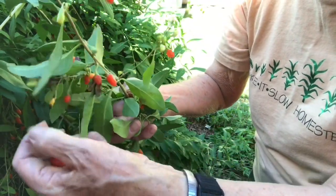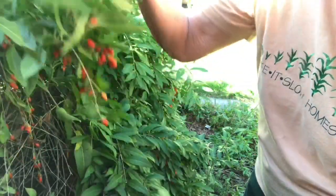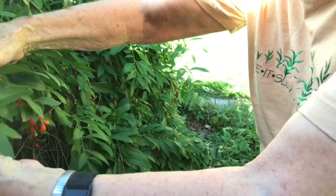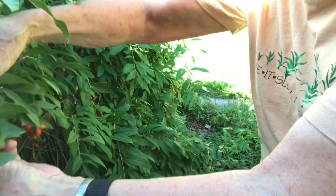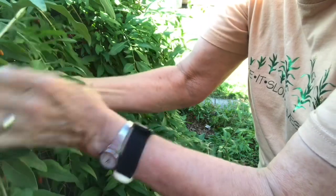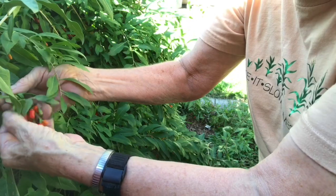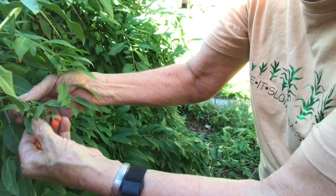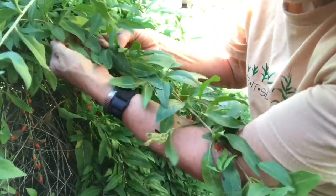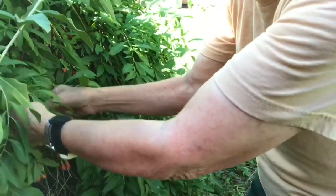So let me tell you one more time, they are invasive. They will spread, they'll get in your way, but you just have to weigh the pros and cons. If you want the wolfberries, which are super high in antioxidants, then you need to figure out a way to grow them and keep them under control. So good luck with that.